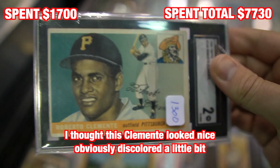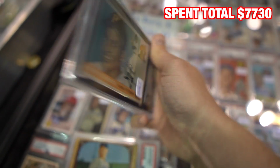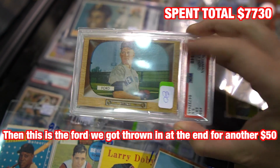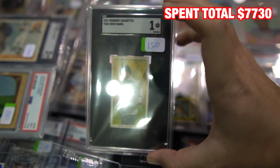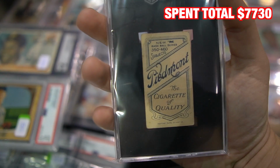I thought this Clemente looked nice. Obviously discolored a little bit, but great looking example on this one. Then this was the Ford that we got thrown in at the end for another $50. And then can't go wrong with the Black Sox Scandal Chick Gandil. It's a good looking one, but it does have like a stamp or writing on the back.